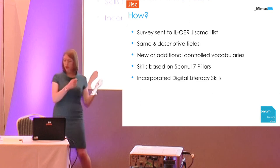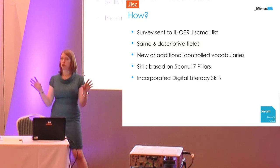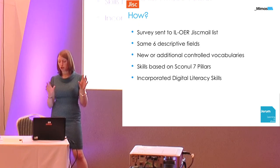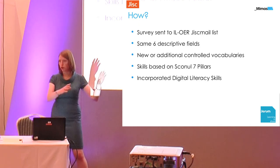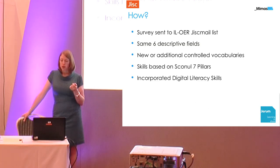So I took those same six descriptive fields and sent out a Survey Monkey to the IL OER discussion list and said, can you comment, are these fields useful? Are these controlled vocabularies useful? Now, I was quick and dirty, I didn't want to put too much effort into it, I wanted to put it out there for them to feed back. So no surprise, the fields were fine, but the controlled vocabularies needed altering.